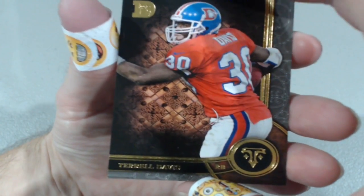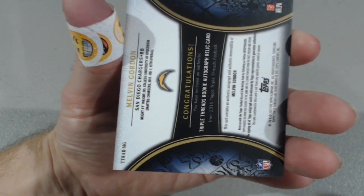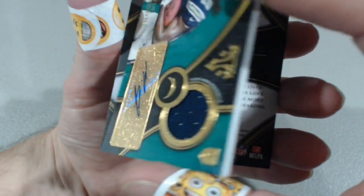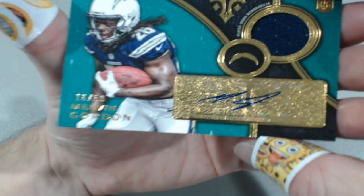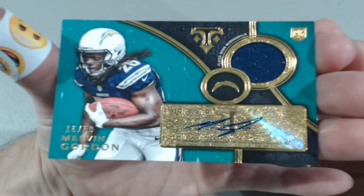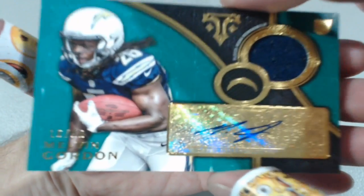And here come our first two hits. Good luck, guys. Hey, good way to start. We'll go Melvin Gordon for San Diego. Golf Red Man, you've got those Chargers. Be a nice single patch, 16 of 50, one digit off that jersey number. Really close on a green variation. Nice hit, Golf Red Man.